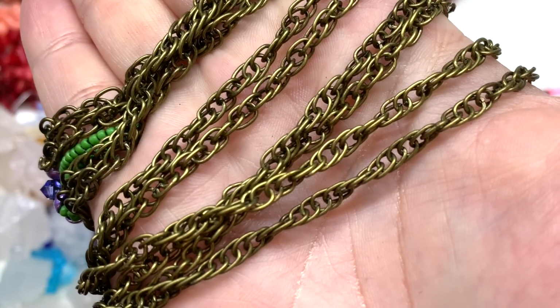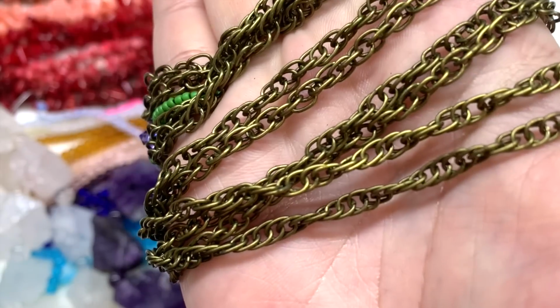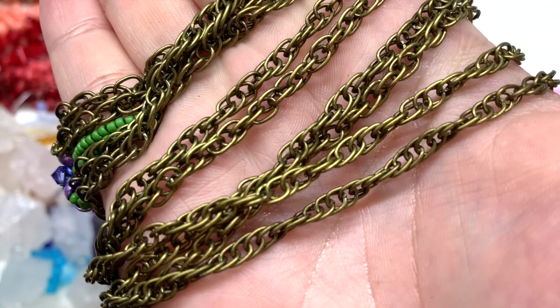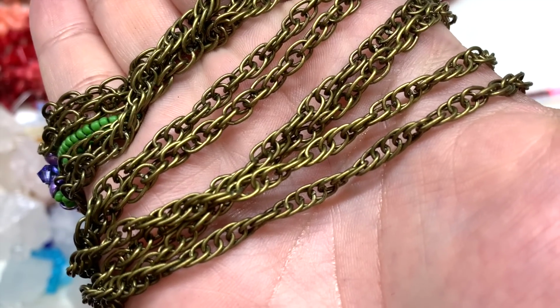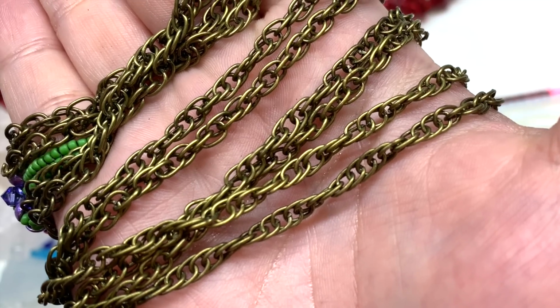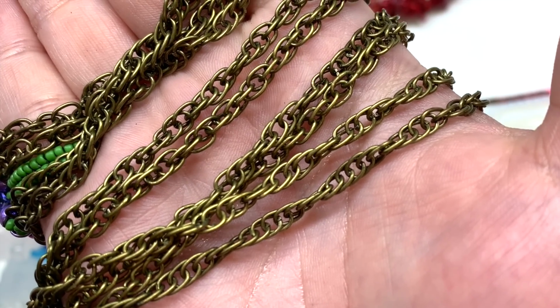The other strand of chain I picked up this month is the steel oval link rope chain in the 6x4 millimeter size, and this is in the antique bronze finish. It's got this twisted oval rope design that's different from what I've picked up from them before, so this is another unique length of chain that I wanted to snap up since I saw it, and you get a meter of each of these strands, which is a great amount to work with.